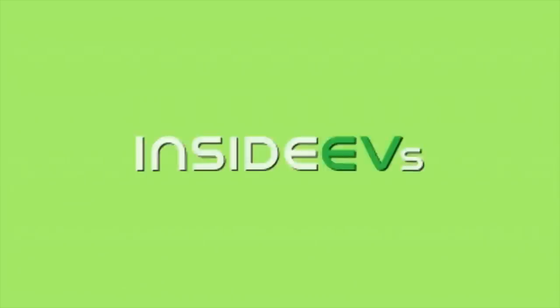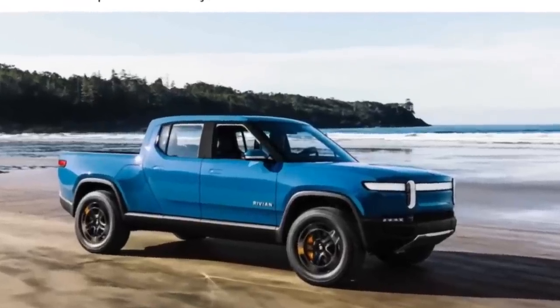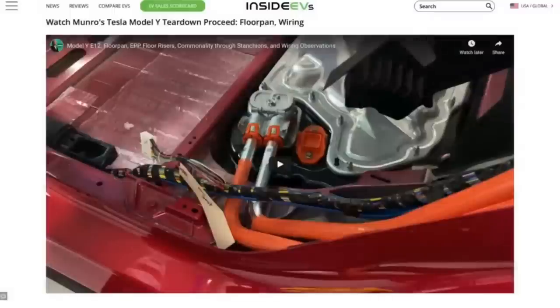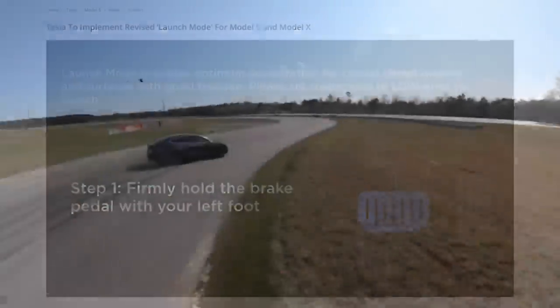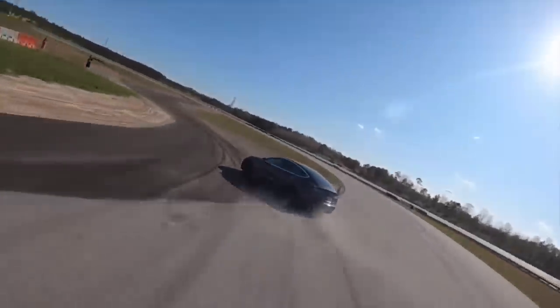Welcome to the first ever Inside EVs podcast. Today, we'll be talking about the production delay of the Rivian R1T all-electric pickup truck, the Tesla Model Y teardown video series by Monroe & Associates, the Tesla Model S performance increase with its new Cheetah Stance launch mode, and much, much more. Thanks for joining us.